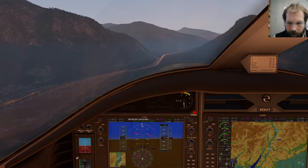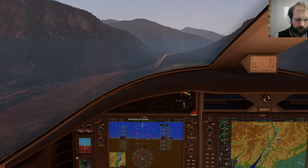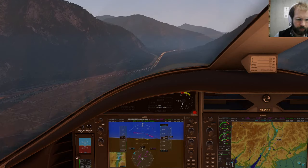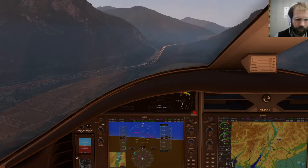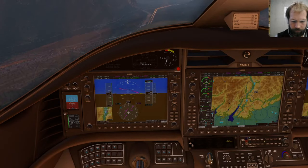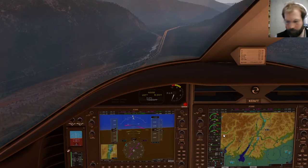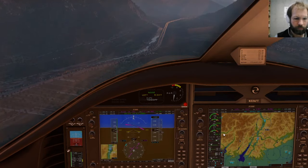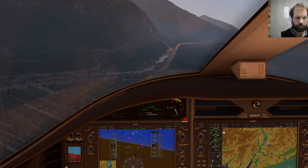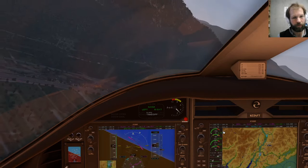So the gear can come down at 150, but we have already reached speed for flaps 1, 160, 150, here comes the gear. And let's turn for final. 1000.